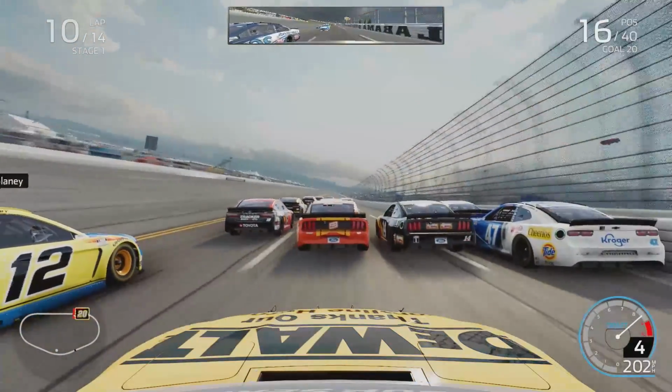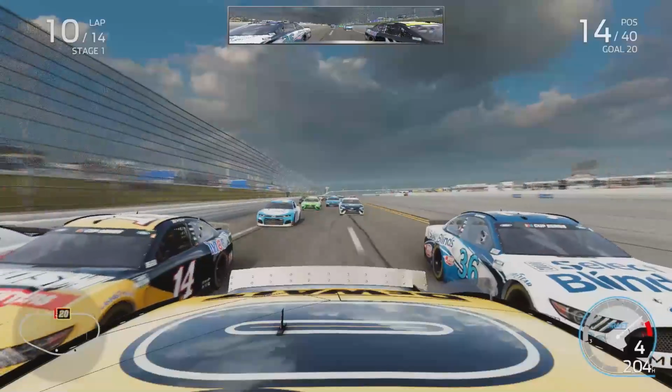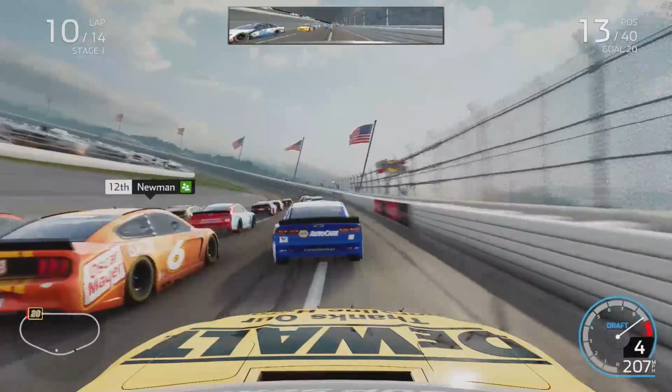Elliott, Stenhouse, the drivers that we were talking about to watch from the pit reporters, kind of linked up together as we're going to go 4 wide with now Boyer, Stenhouse, and Ryan Blaney as we went down that back straightaway. So far, chaotic, wild racing here in Talladega.